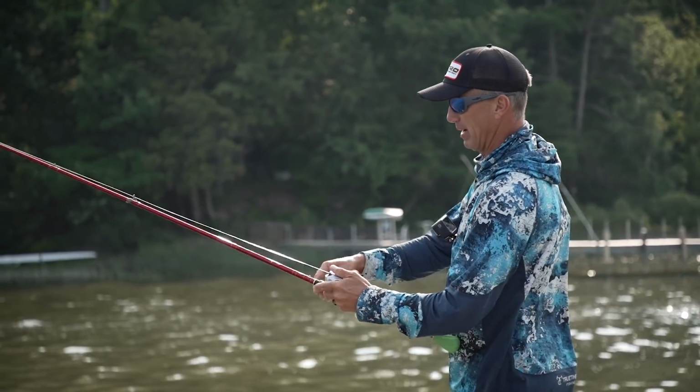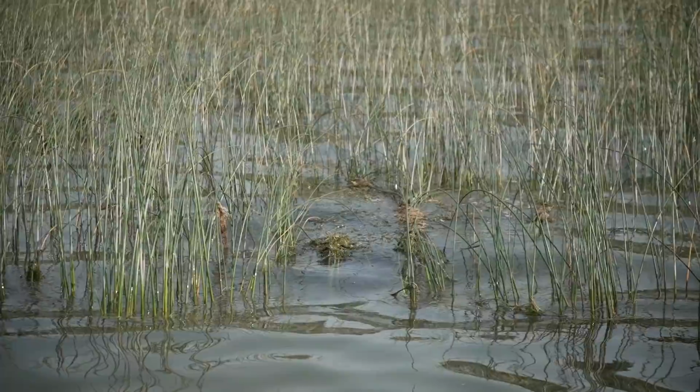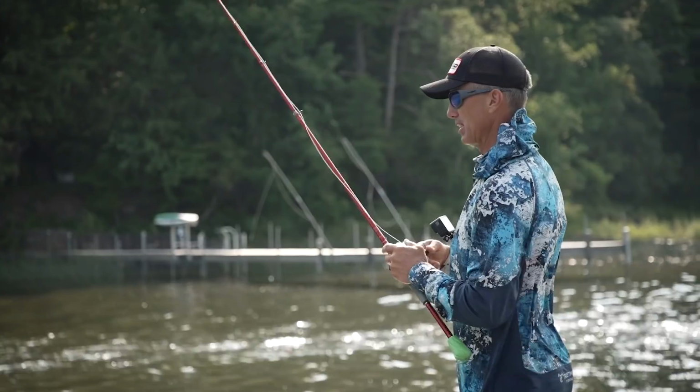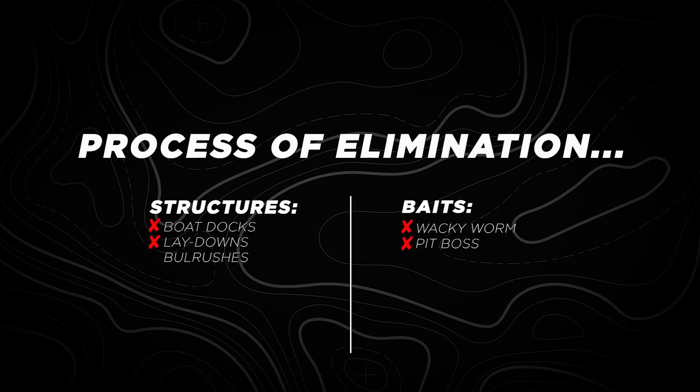I'm flipping probably every 30 yards or something down through there, just the high points, little mats, points, that kind of stuff, as I'm going down through there to cover water. I've got to figure these fish out, and I got to figure them out quick.